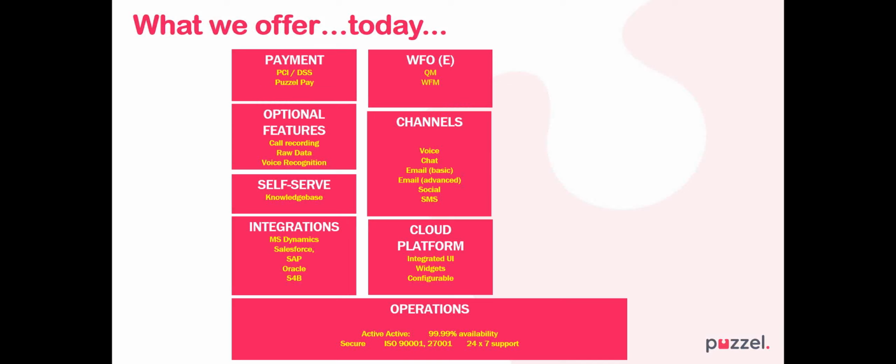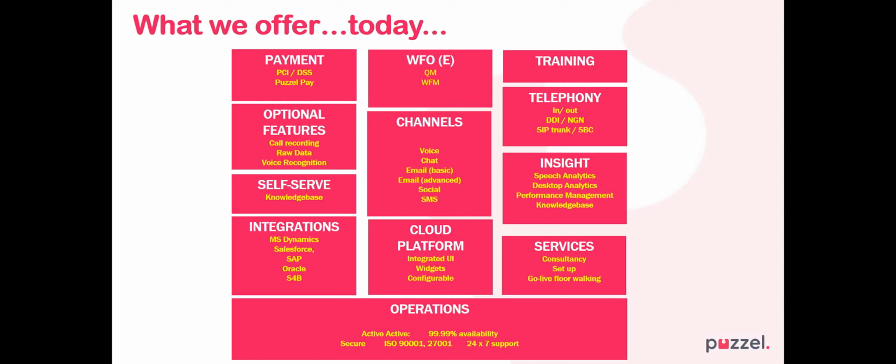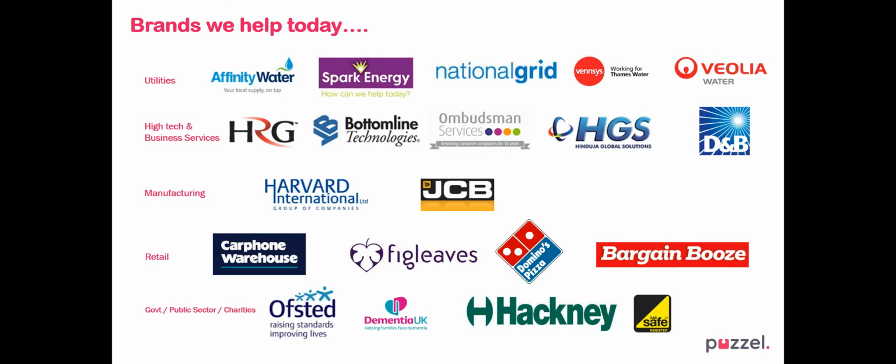Payment, as we've talked about, services, insight, telephony, and training. These kind of fit into the offer, which is what the puzzle portfolio is today, and that's key to the services in what we do, and actually has enabled us, as you can see here, to provide that solution for some of our customers across multiple verticals. So we leverage technology to reduce the customer effort for these customers, and these are some of the customers.